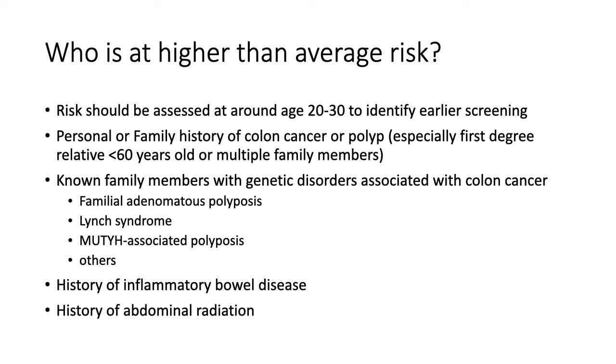Those that have a personal history of colon cancer are obviously at elevated risk, but also a family history of colon cancer or significant polyps, particularly if there's multiple family members, multiple first-degree family members, and family members diagnosed at less than 60 years old with colon cancer.